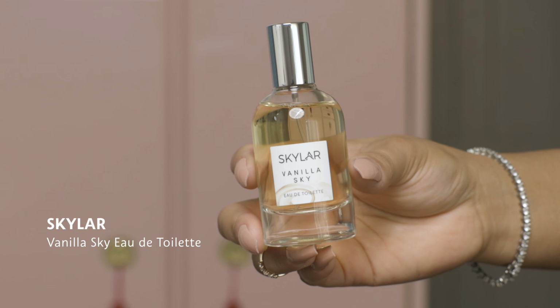Our last product is a fragrance. You know, I love a fragrance. I'm trying to make room on my fragrance towers. I'm running out, but that's a good thing in my eyes. This is from Skylar, and this is Vanilla Sky.